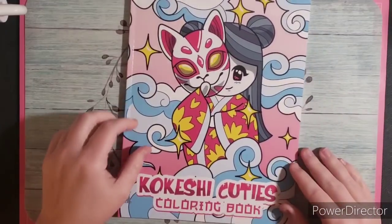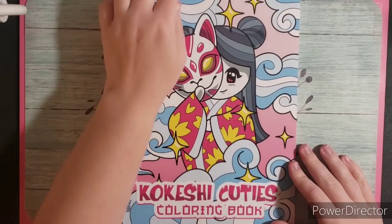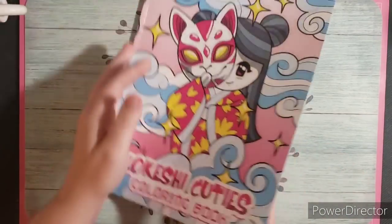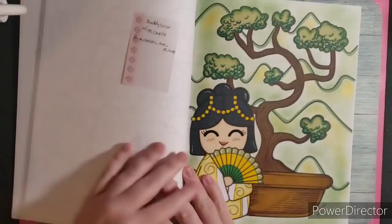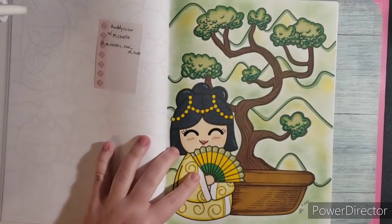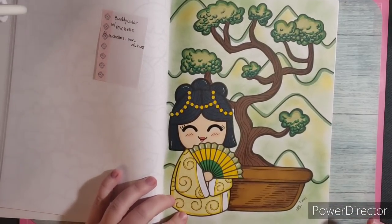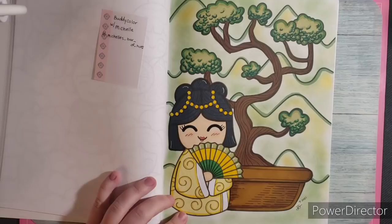Next one I have here is Kokiyoshi Cuties, a coloring book. And I think this one was a buddy color. Yes. This one is a buddy color with Michelle from Michelle's Box of Hues on Instagram. She wanted to color this with me, and so we did. And I think it turned out really cute. I made my girl in yellow, obviously, alcohol markers, and King's Art gel crayons for the background.